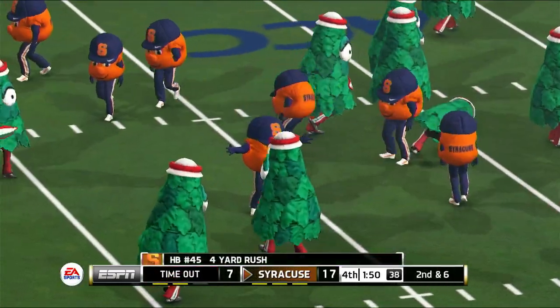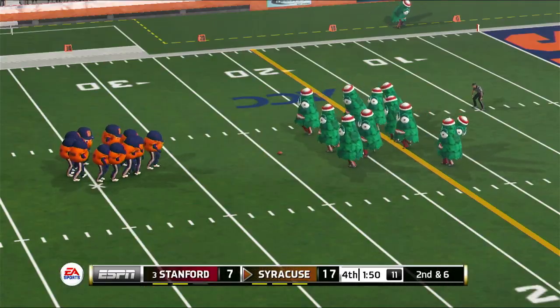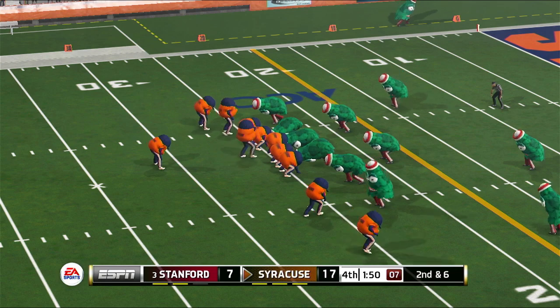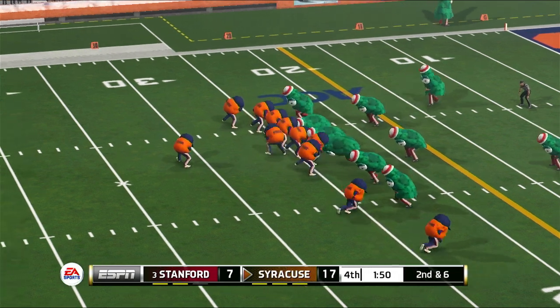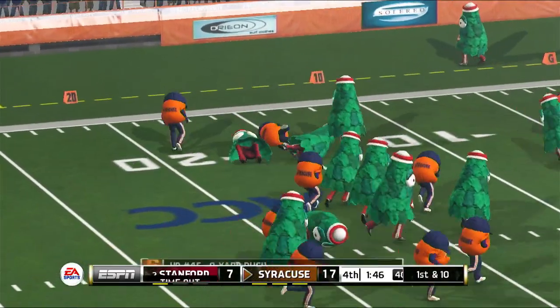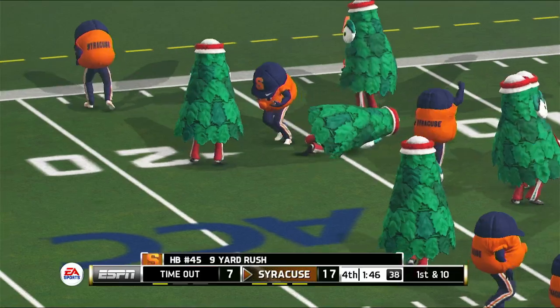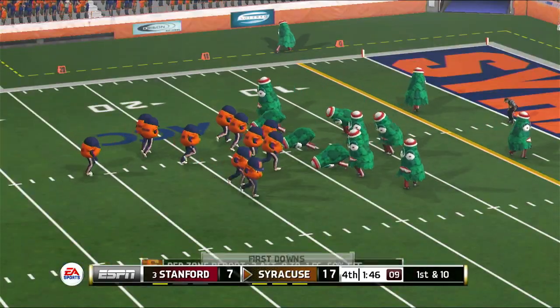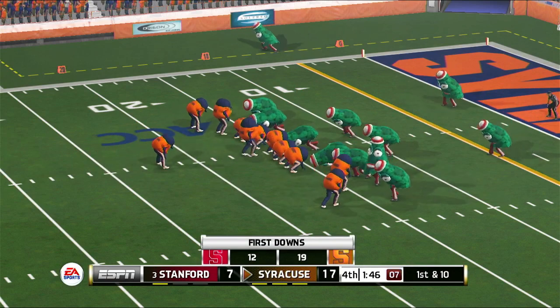Just took their first time out. It's second down, six to go. Ball on the 24-yard line. Again with a carry. He's into the open field. Gets out to around the 15. Super effort by the tailback to pick up a nice gain and a first down. He's really a good-looking ball carrier.